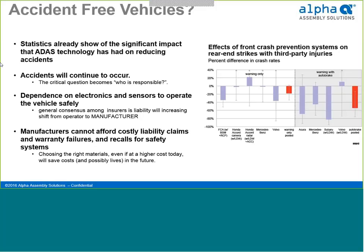At the moment you automate those things, the concern is, where does the blame lie? Does it lie with the car maker? Does it lie with the tier 1 manufacturer? Does it even go further down the chain? There's a lot of concern and a lot of discussion on these things at the moment. There's a high degree of dependence on electronics and sensors to operate the vehicle, so this becomes a really big part of this whole jigsaw of automated driving. Manufacturers push back at the moment as they can't afford costly liability claims, warranty failures, and recalls for safety systems. They have to absolutely make sure these systems are super reliable, and that we're starting to see as a major focus area.